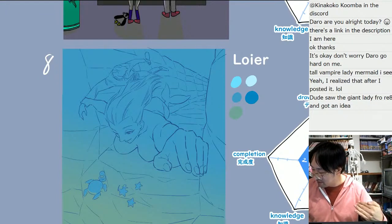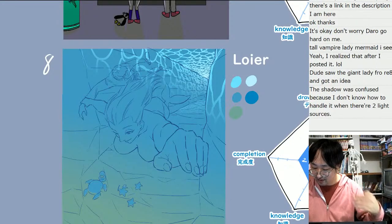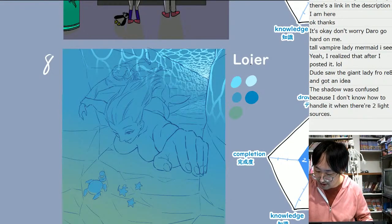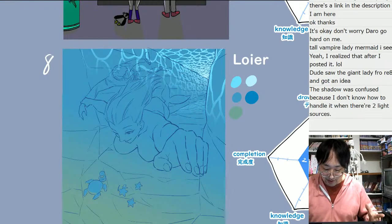That's in gradation though. And I have another one for the sea. That's this color and this color in gradation. So that's that color and that color. I hope you can see. That's for the background.